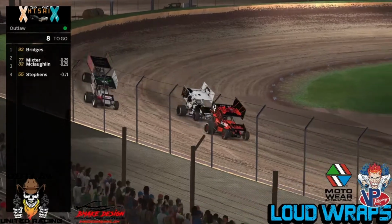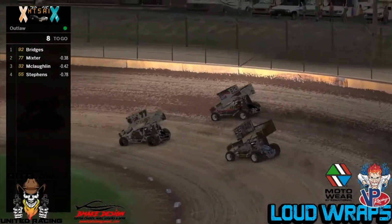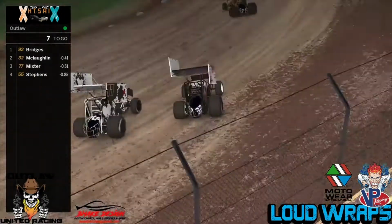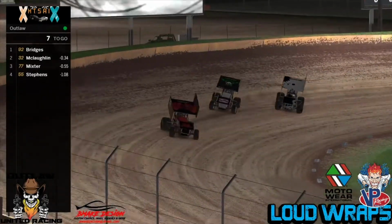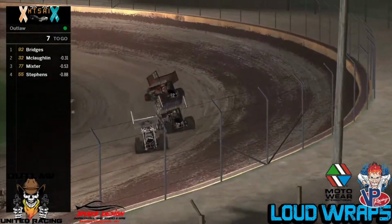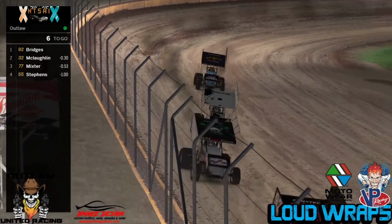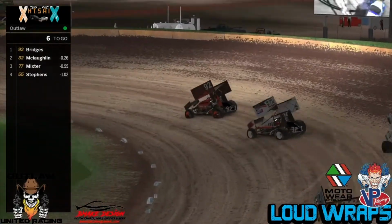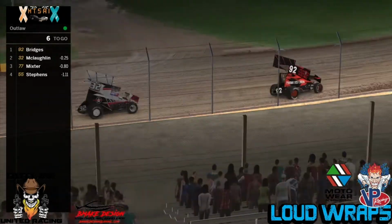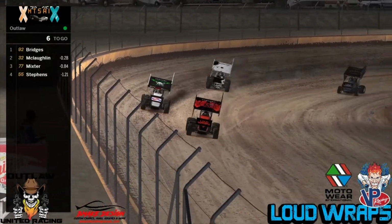Wayne Bridges gets an early lead here. He is opening up a gap while the battle continues behind. Doug McLaughlin trying to get around Mikey Mixter. Mikey has managed to move up to second, but McLaughlin has a run off into the turn, and he sends it down in there. If he can make it stick, yeah, he is back to second place. McLaughlin back to second. Now Mikey Mixter in third. Tony Stevens right there with him. Wayne Bridges looked like he was going to run away with it briefly, but now here comes McLaughlin right back to the back bumper. McLaughlin has got a fast car tonight.